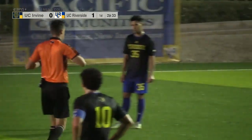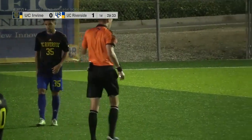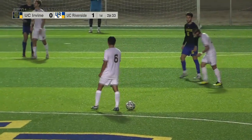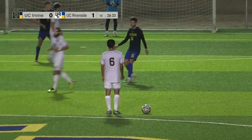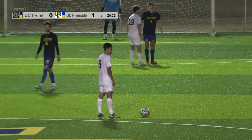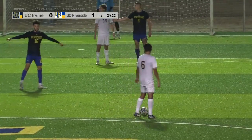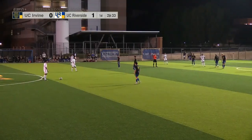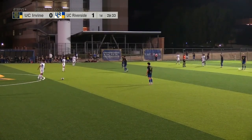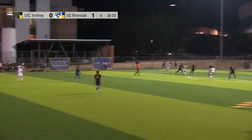So William Hoffman, head official in this match, presents Alexander Vukovic with a yellow card. First yellow for either side here this evening. 30th minute, 1-0. UC Riverside with the goal from Issa Badawia.